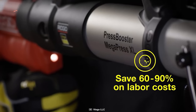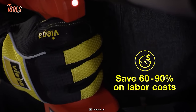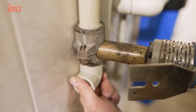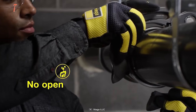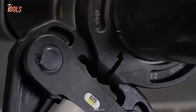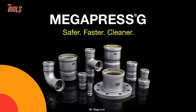The best part of this tool is it's designed to save up to 90% labor costs compared to traditional methods of connecting pipes, such as soldering or welding. In addition, the system takes around 16 seconds to be pressed and causes no open flames for absolute safety. No wonder the MegaPress pipe connector will make your work safer, faster, and cleaner.